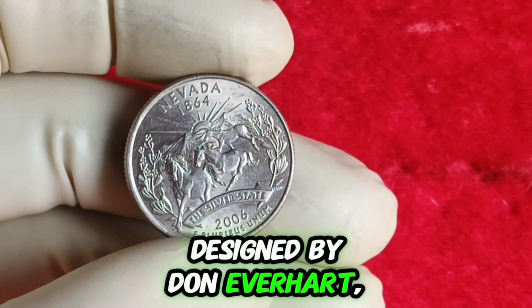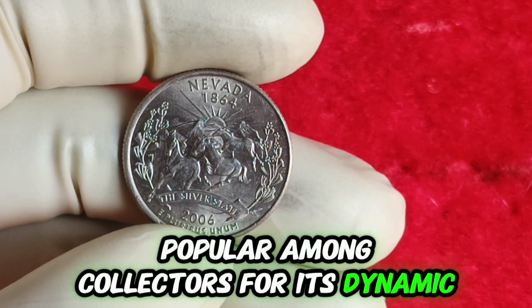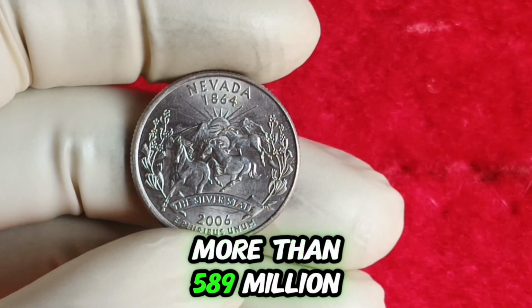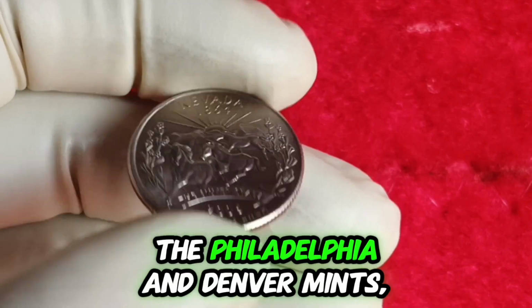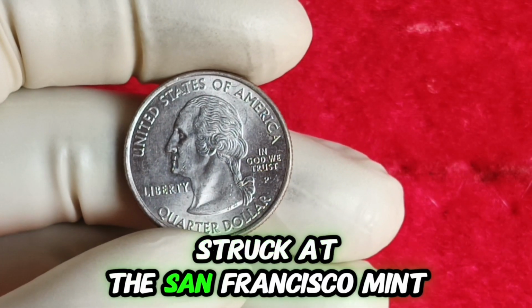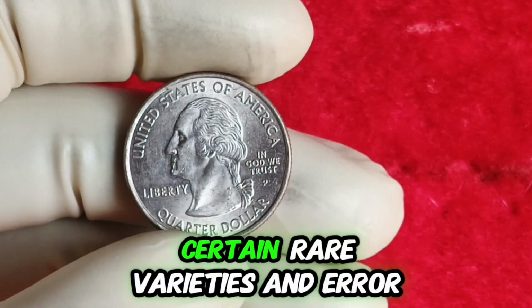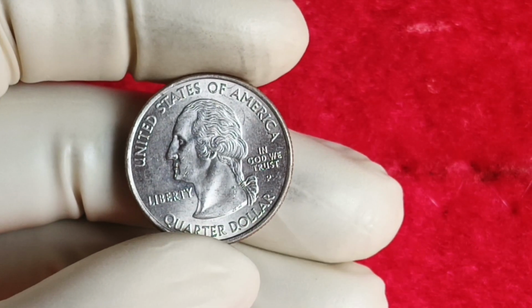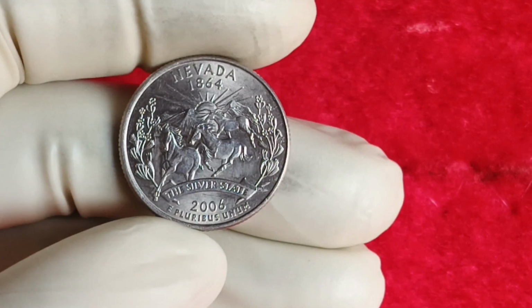Designed by Don Everhart, the Nevada quarter quickly became popular among collectors for its dynamic design. More than 589 million Nevada quarters were minted across the Philadelphia and Denver mints, with additional proof versions struck at the San Francisco Mint. Even though millions were made, certain rare varieties and error coins have turned out to be worth far more than their face value.